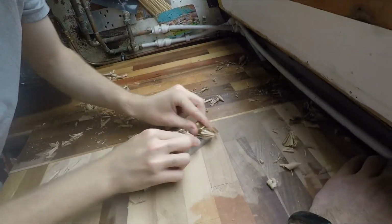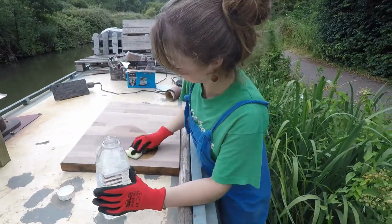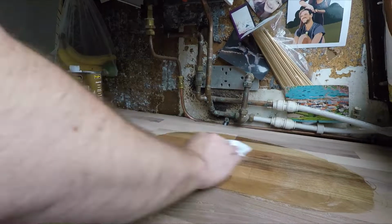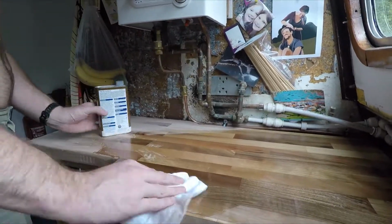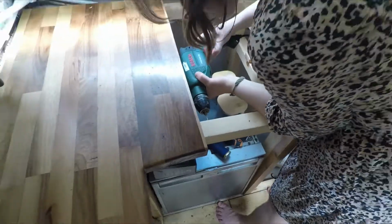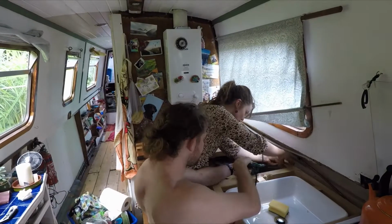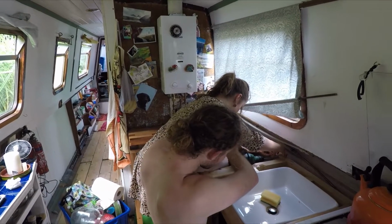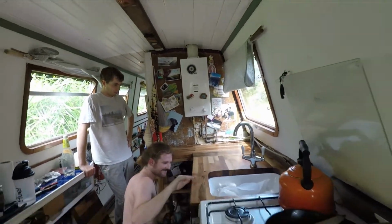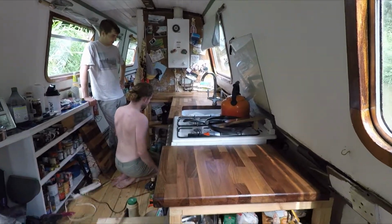And then we had these lovely walnut panels that needed refinishing after we got them to size. So we just sanded them down, lovely oiled benches, look at that. And then lots of pilot holes and screwing. And then it's finally done. It's a long, hot, sweaty day. Trying to get those in, but look at that, so beautiful.